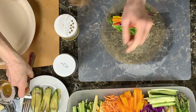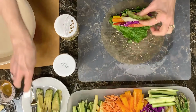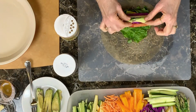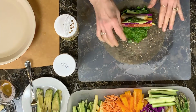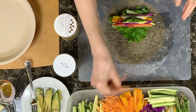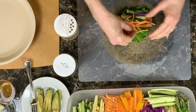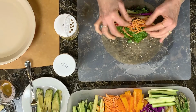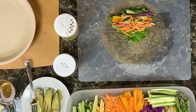And then if you want, you can add a little piece of avocado, and I'll add that for Tom. I don't have the nicest looking avocado today, but it was the only one that I had. So we are just going with it. You know, that's always a crapshoot when you have avocados. You don't know when you go to open it up what is going to be inside.